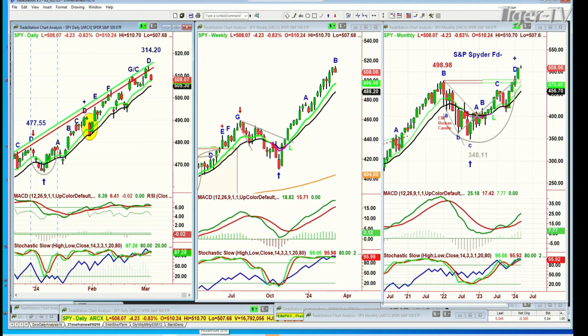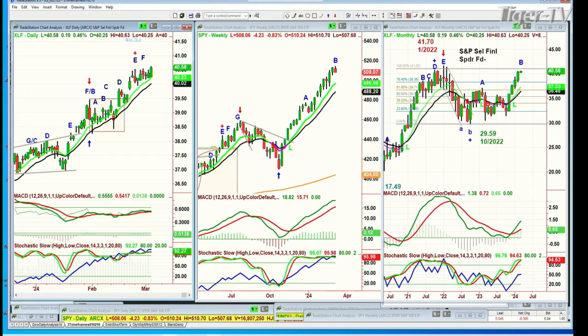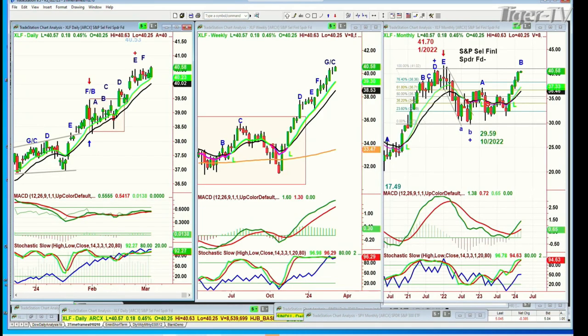I think we're in the process of making some kind of a short-term top, but you've got the XLF, and I have to go to other things right now. The XLF is trading up at a new recovery high. The all-time high is 41.70. It's at 40.57, an eye blink away from a potential double top, but it's doing very well. So you've got this rotation.